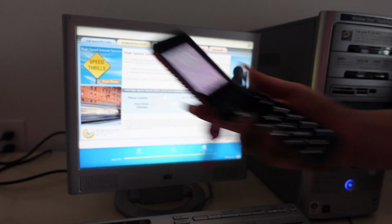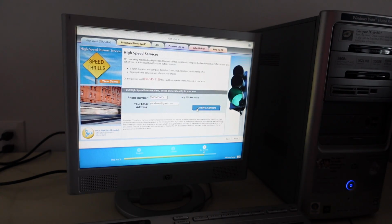Oh no. Okay, so that still works. That's crazy. That still works. So I guess this is HP's number. Here's a high-speed internet demo. Of course, we have to look at that.